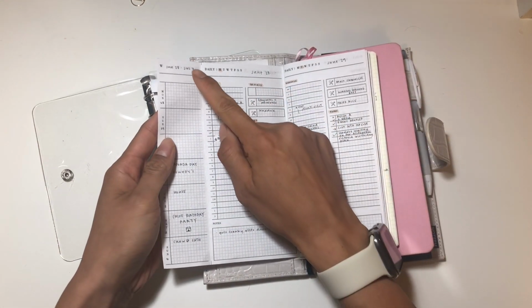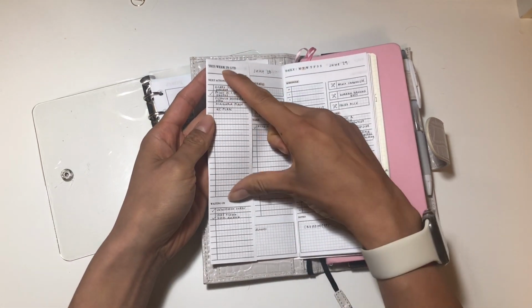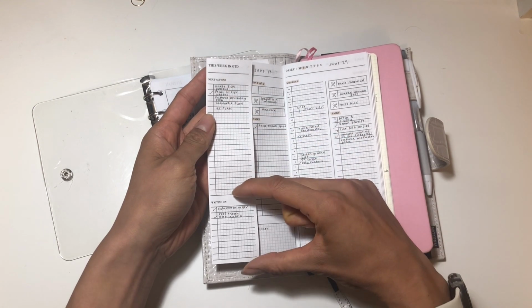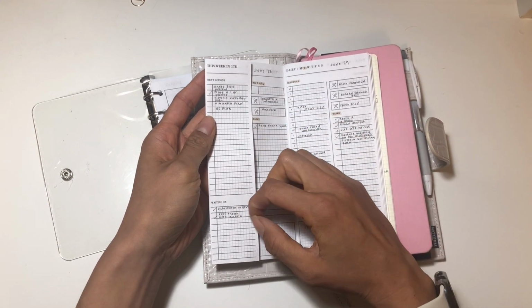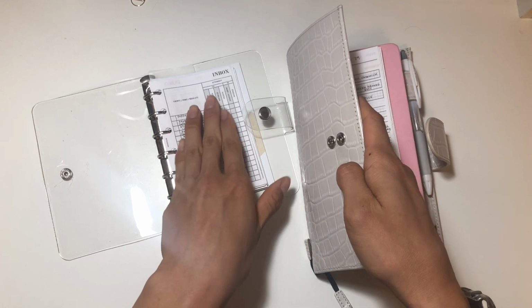So you'll have here it says this week in GTD, and I have a next action section, as well as a waiting on. So what are my next actions for this week and what am I waiting on? And I'll show you how I incorporate this with the GTD bundle that I have.